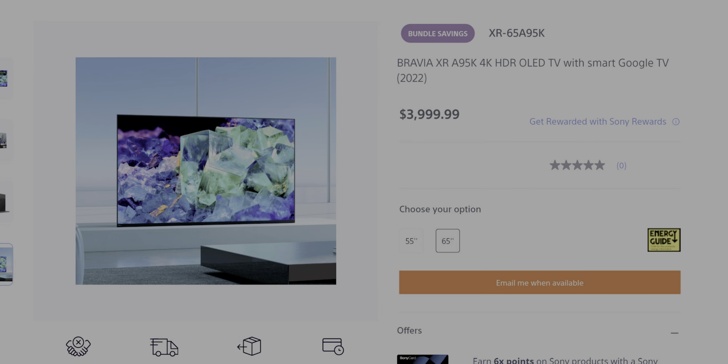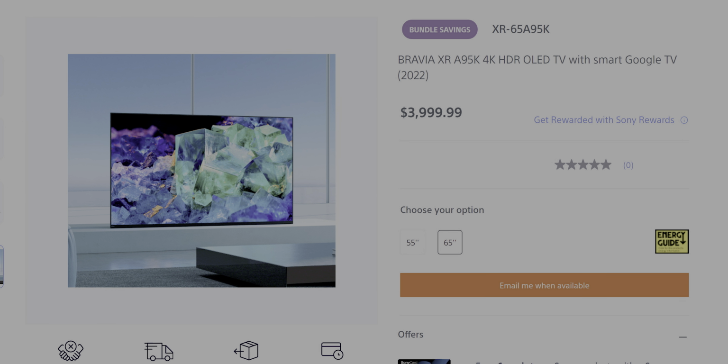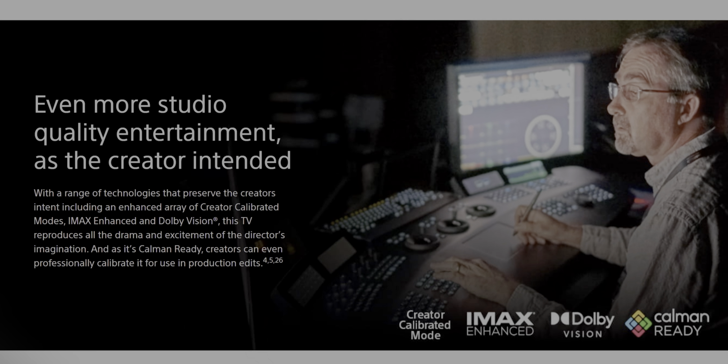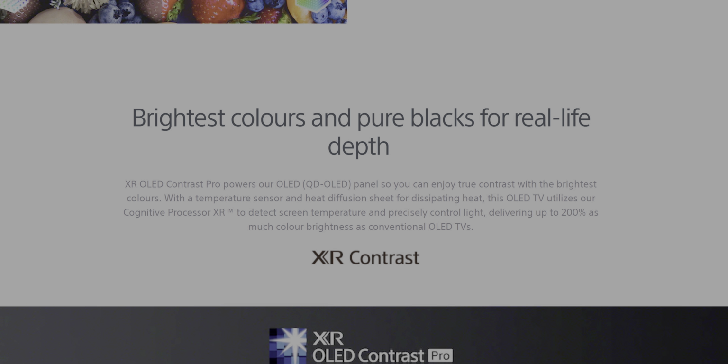This is it. For a whopping $1,000 more, the A95K from Sony features the best of all worlds, at least on paper. A QD-OLED panel, Sony's outstanding image processing, Dolby Vision, and a special cooling layer to push it beyond the performance of its South Korean competitors. Will this be the one that ends up in my family room?